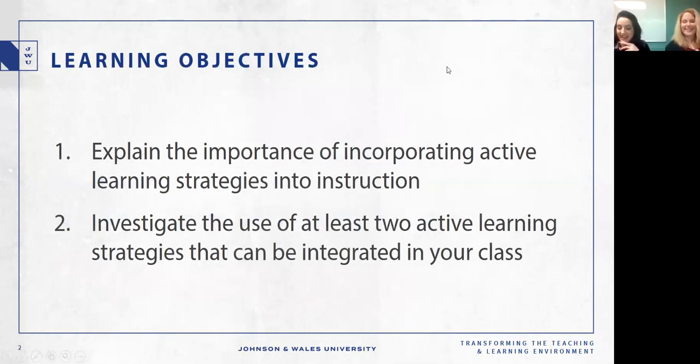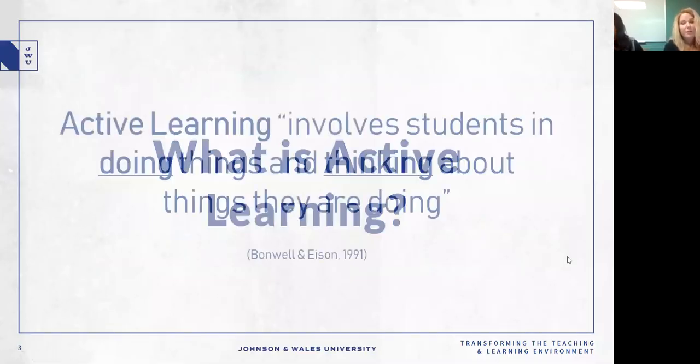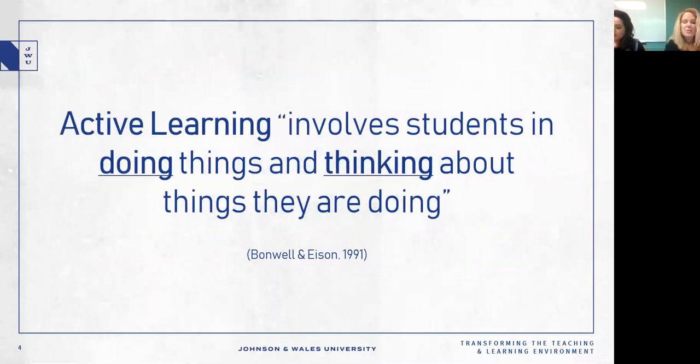Okay. So we have two learning objectives for today. The first is to explain the importance of incorporating learning strategies into instruction, and the second is to investigate the use of at least 2 active learning strategies that could be implemented for class. So what is active learning? It has become quite the buzzword in education. Many of us have heard of it before, and it means students being involved in their learning. Students are doing, and they're thinking about the things that they are doing. So the question is, why should we take the time to incorporate active learning strategies into our classes?